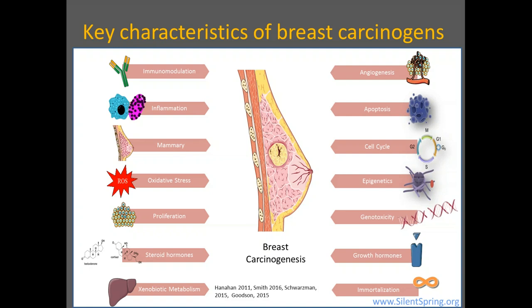And same thing with cell cycle control. Epigenetics is sort of about exposures that can alter the DNA so that certain genes will be expressed or not expressed, and that can affect essentially the biology in the tissue. Genotoxicity, which is DNA damage, growth hormones, and the immortalization. So now there's this much broader way of thinking about carcinogens, and any chemicals that can do any of these things might be considered suspect carcinogens, and chemicals that do many of these things would definitely be suspect carcinogens. And many of the known carcinogens do more than one. They do multiple of these sort of actions.